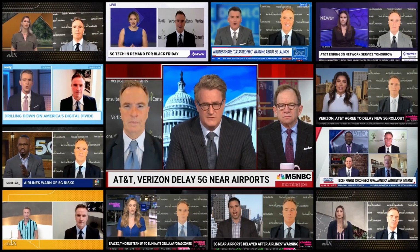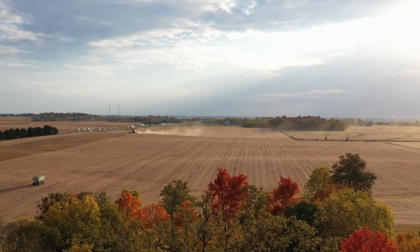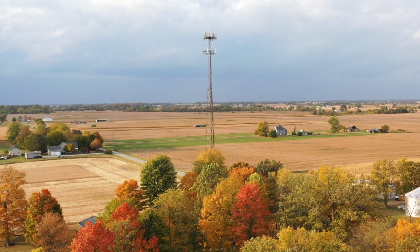How much money does a typical cell tower lease make? I know that's a super open-ended question, but what determines this value or the price you can charge for it? Well, it goes back to understanding where most people start when they're presented a cell tower lease. If I came out to you today and you had a property, you would typically see an amount, depending on whether you're in a rural or urban area, somewhere between $700-800 a month to maybe a couple thousand a month, with an escalator of 2 or 3% and a 30-year term.